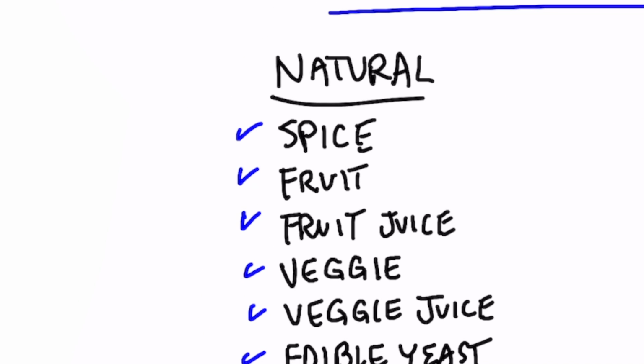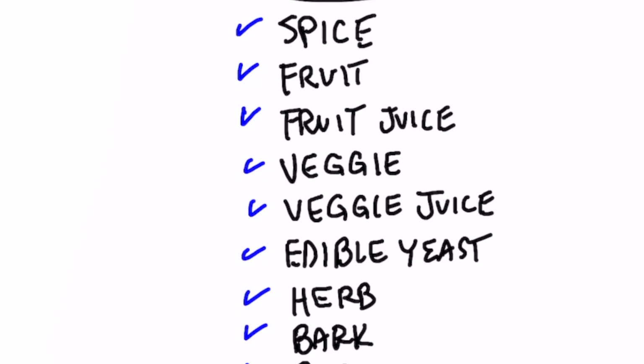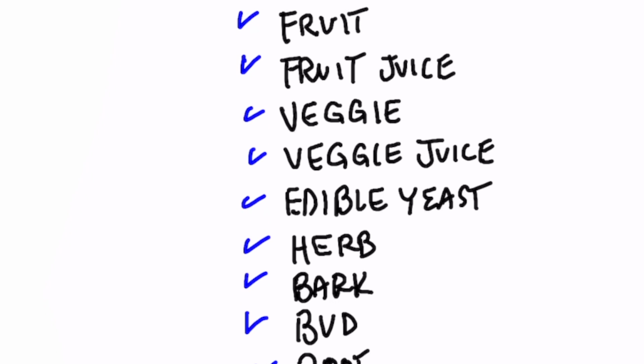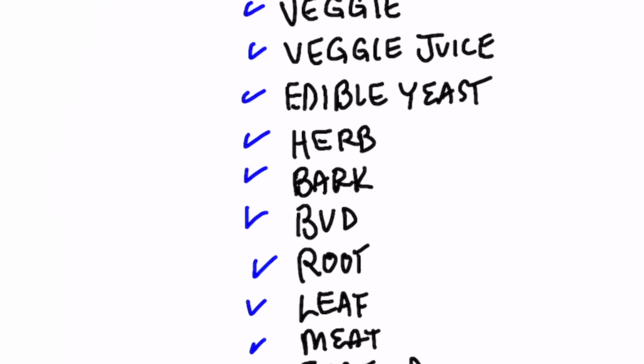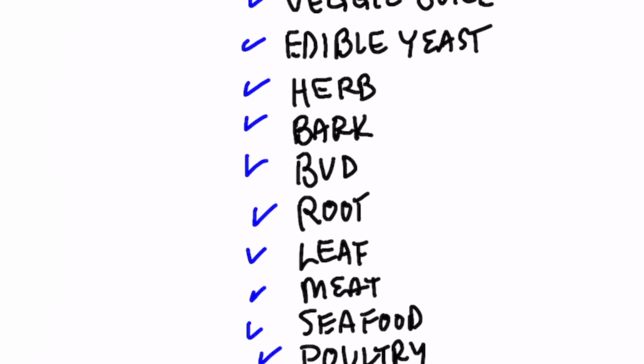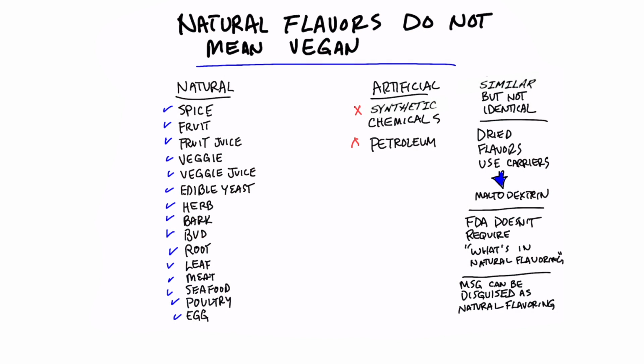They might use a spice, some extract, a fruit juice, veggie juice, edible yeast, herbs, bark, buds of plants, roots of plants, leaves of plants, but they also use meat, seafood, poultry, and egg. That's right. So when you have a plant-based veggie burger, how do you think they get it to taste like a burger? Well, this is how they do it. They use animal products. I just wanted to bring this to your attention. If you think that it's completely vegan, well, usually it's not.